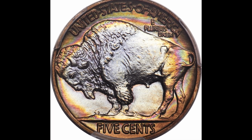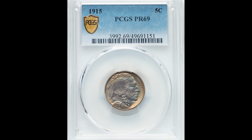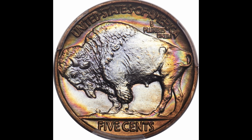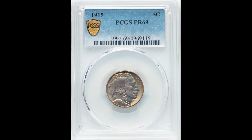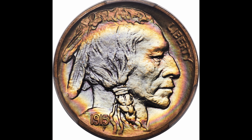The coin has very vivid toning, described as orange tan, emerald green, blue, salmon pink, and ice blue, overlapping halos and iridescence. The surface is immaculate with no carbon spots, hairlines, or contact marks. Previously sold by Heritage in 2003 and 2005 for $52,900 and $69,000. So there's a huge leap in price here, as you can see.